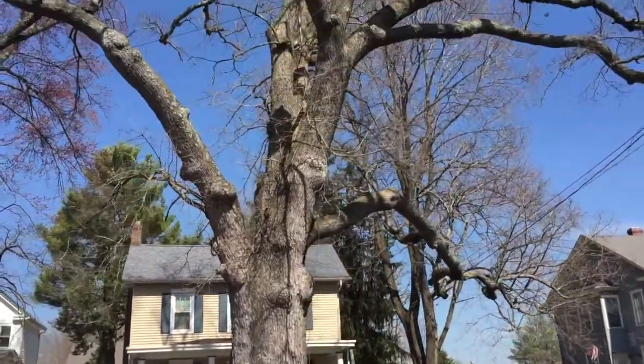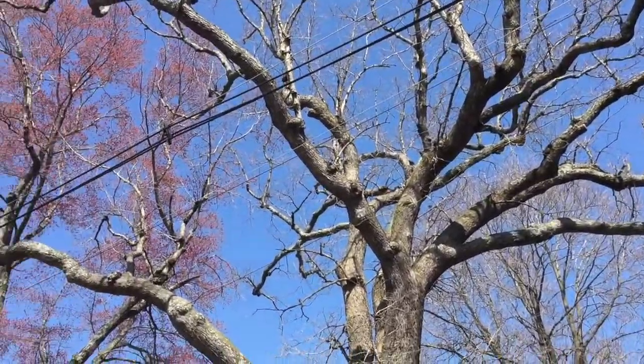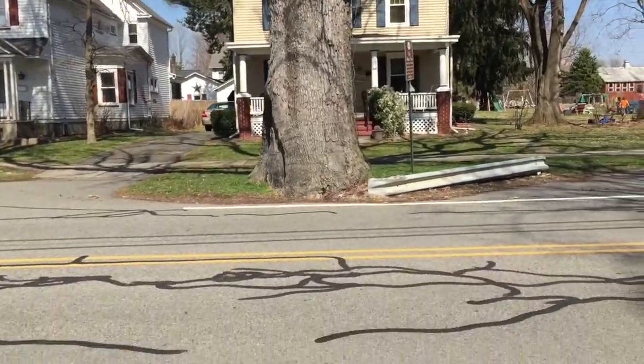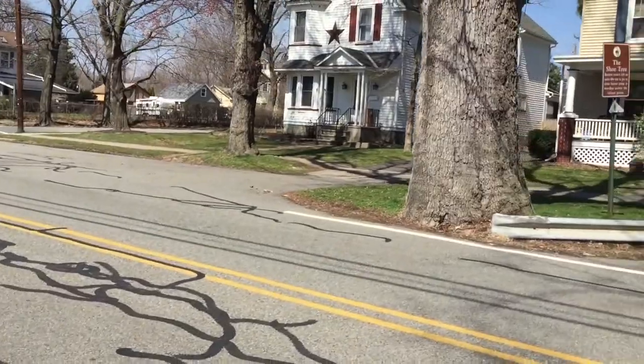Well, we just wanted to show you this tree because we were passing by here, and a few years back we came through this way and visited this tree, and I wanted to show you guys the Shoe Tree.